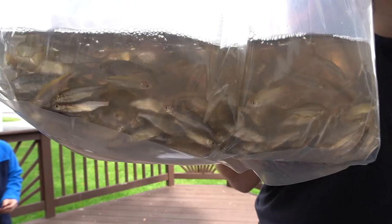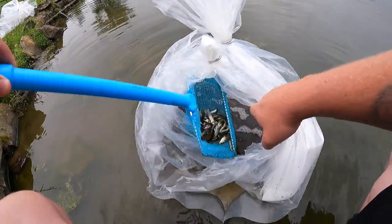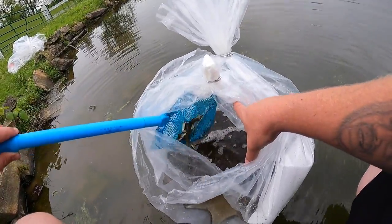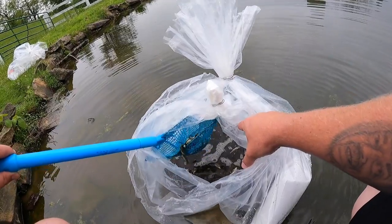I have stocked this pond with the number 4s. I got 1,000 of them, and they're 1.5 inches, like I said. That's what the Anderson Minnow Farm recommended, 1,000 number 4s, 1.5 inch per acre. Same with the fry, 250,000 per acre.